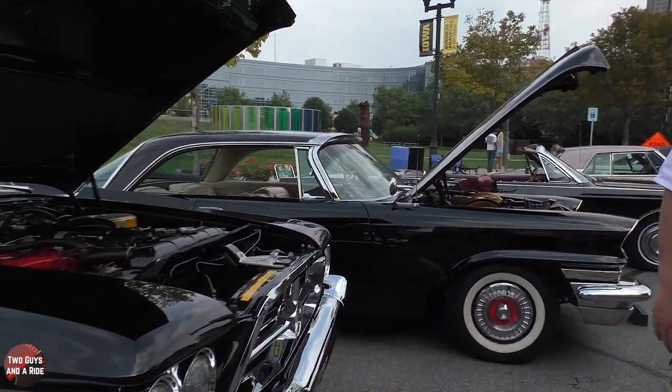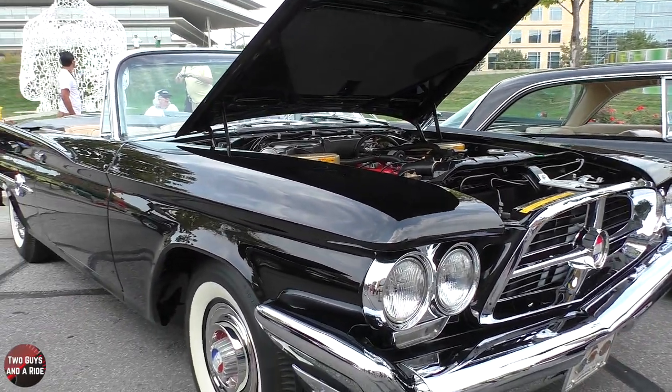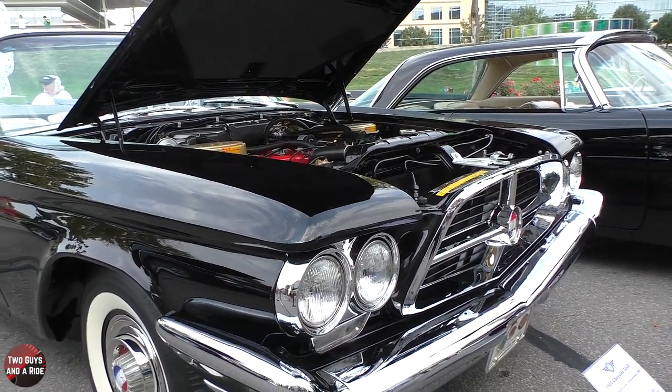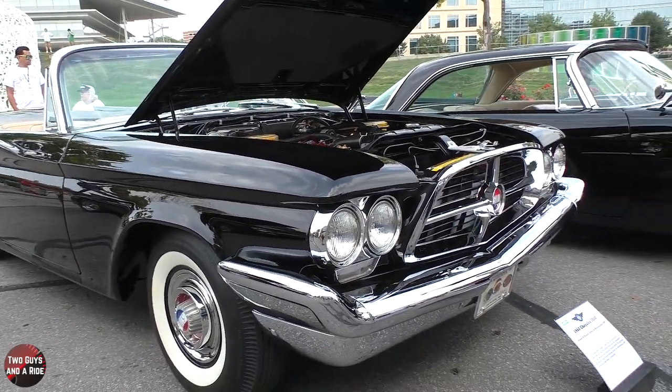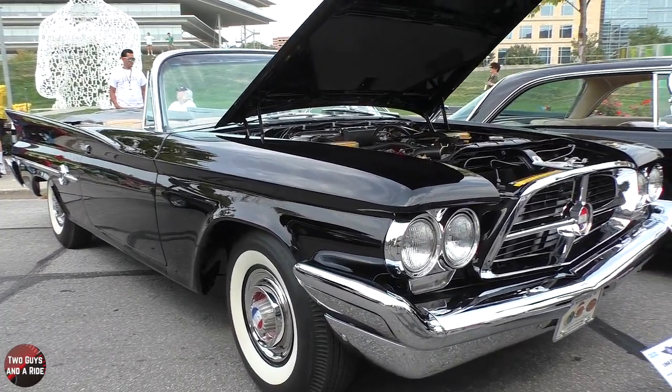But anyway, I first saw a car like this at Barrett-Jackson in 2007. I looked at it and thought, that is the most beautiful car I've ever seen. I asked the fellow sitting by it, what is that? And he says, a 300F. And I went, oh, that's nice. I had no idea what he was talking about. But I thought, I've got to get me one of those someday. So I had to figure out what it was.